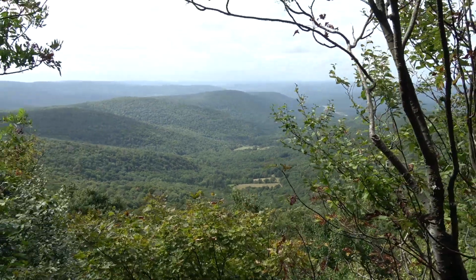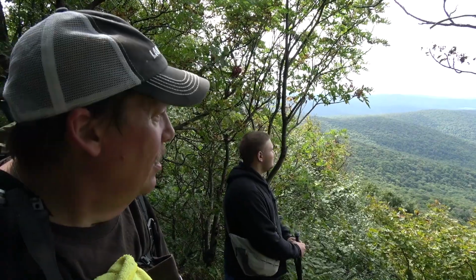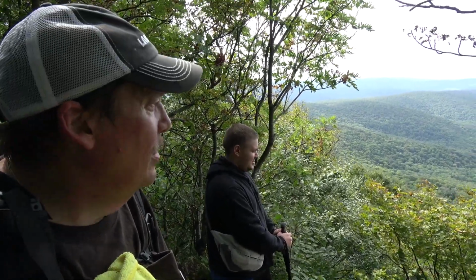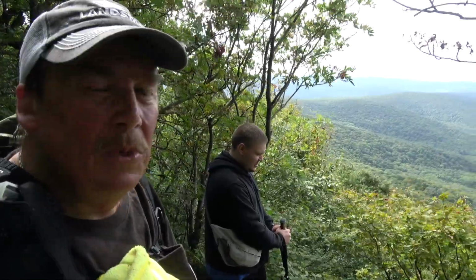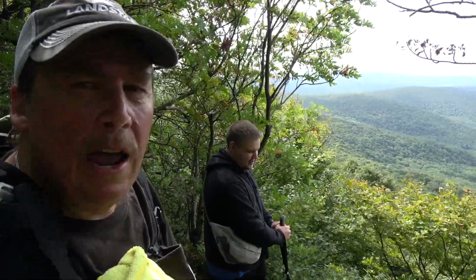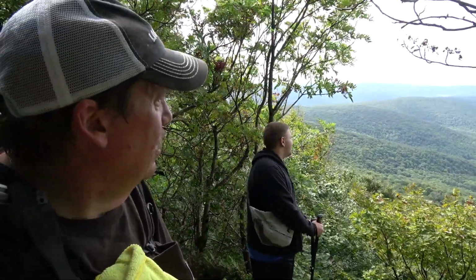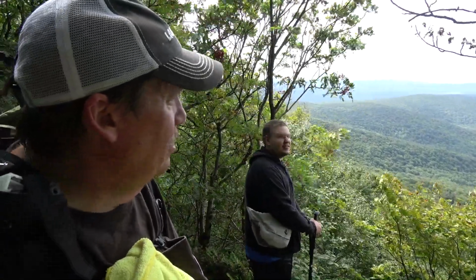Alright guys, so we made it to our first viewpoint. That's after we already hiked just around 5 miles. We got about 4.7 miles left to go until we get back to where I parked my pickup truck this morning. And I think we have roughly 2 miles or a mile and a half to a lean-to. We're going to stop there and have our lunch there. But pretty gorgeous, nice spot right here.